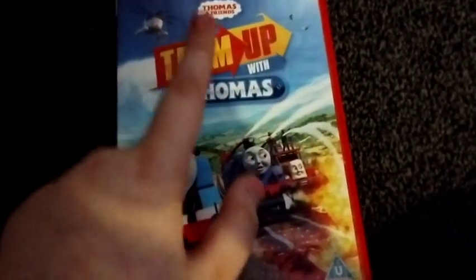Not to be confused with the American release of season 12 episodes. Here's the front. Spine. This time with the Mattel logo. And the back. This includes one of my all time favourite episodes, which is Bubble Trucks and Puppy Trucks. And here's the disc. Little bonus here, it's the Day of the Diesels Double Blade Blu-ray.